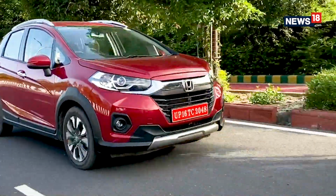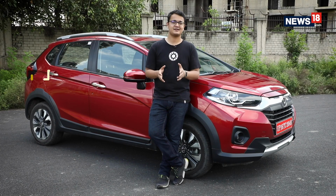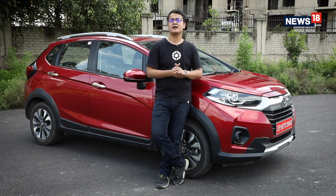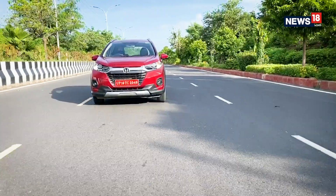Since automakers now have to meet the stricter emission norm, they're taking this opportunity to update their cars and add some features here and there in order to make them a better value proposition than before. Honda too has done the same with the WRV, which is backed with a facelift in its BS6 avatar. So today we'll be taking a closer look at what's new, whether that changes your experience with the WRV, and whether you should be buying it or not.